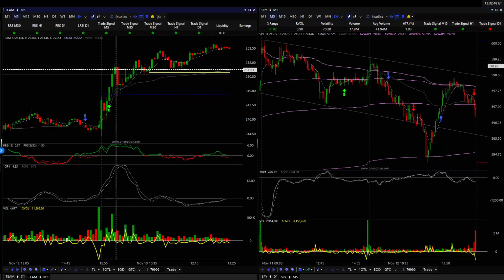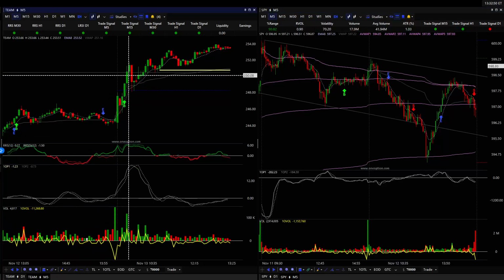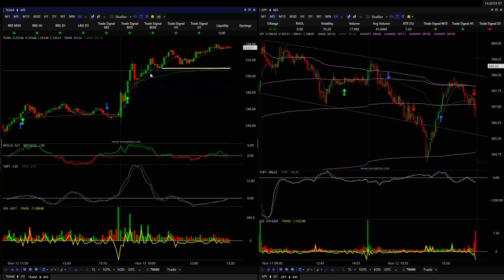So remember, this stock, it's doing well. It's not the most insane volume I've ever seen, right? You see how the candles are mixed and overlapping? Okay, that means you don't have to buy green candles at the high of the day. Buy it at the 8 EMA, right? Get in at this price.